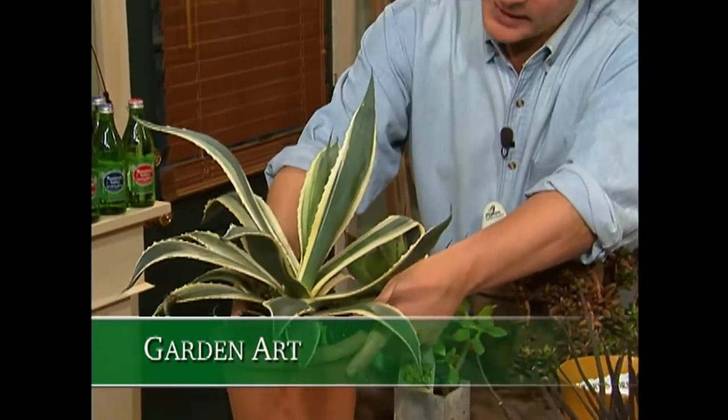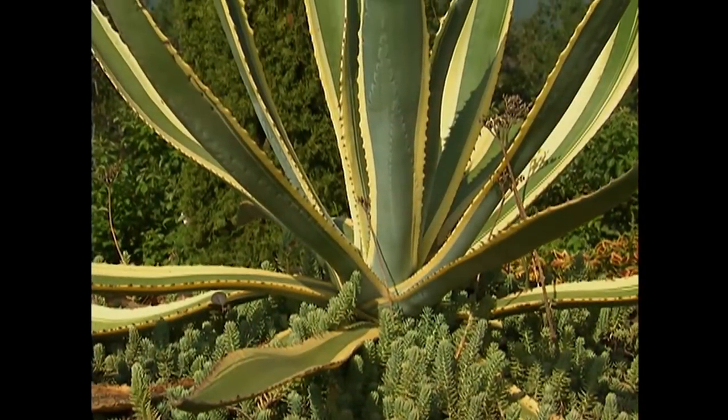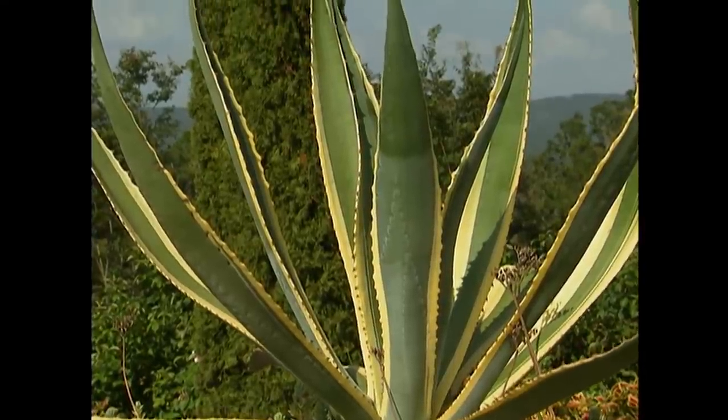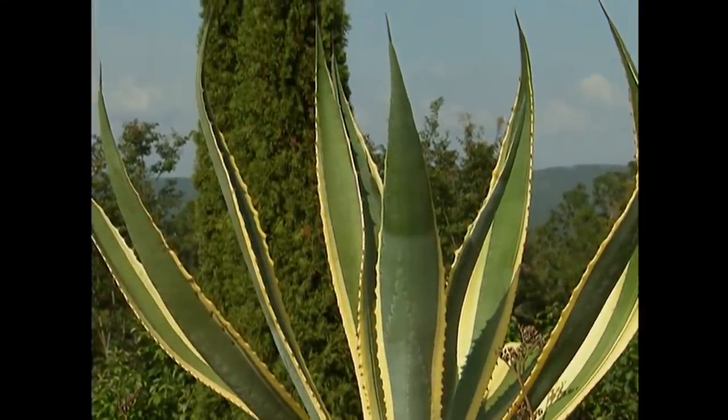Now, this is one of my favorite plants. I love it because it's so architectural. Now, it's called Agave Americana, or century plant, and this is the variegated form. You've probably seen the one that isn't variegated. It's a beautiful sort of slate glaucous blue gray. Now, what I love about this plant is that it can be a gorgeous focal point in a garden. In fact, I use it that way quite regularly.